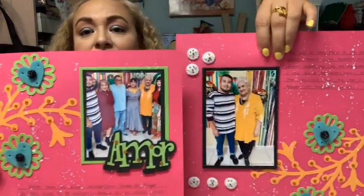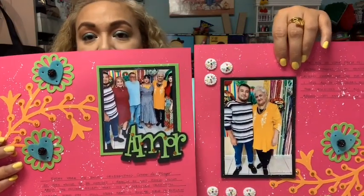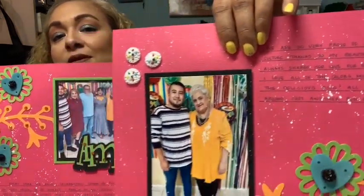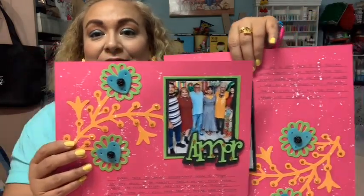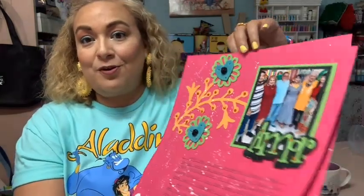And then this is the second page. You could see that. That just says amor, which in Spanish means love. And then I just journaled right on the paper. I'm getting so many ideas from Paige and I love it. Like she sprinkles white acrylic paint on all her pages and I'm like, I'm doing that.